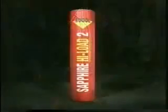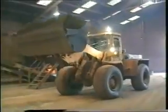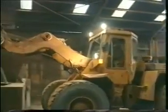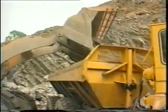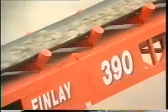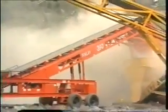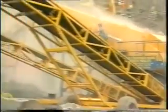Now let's take a look at Sapphire High Load. Developed for use in the most arduous conditions, it's ideal for pins and bearings in mechanical plant subject to high shock loads. So, as you'd expect, Sapphire High Load finds many applications in the mining and quarrying industries. Here, at one of the largest quarries in Europe, Sapphire High Load is used to lubricate all the mobile and static plant, ensuring downtime and lost production is kept to a minimum.